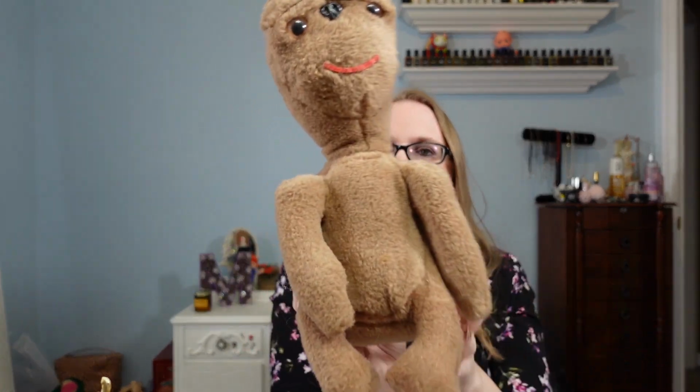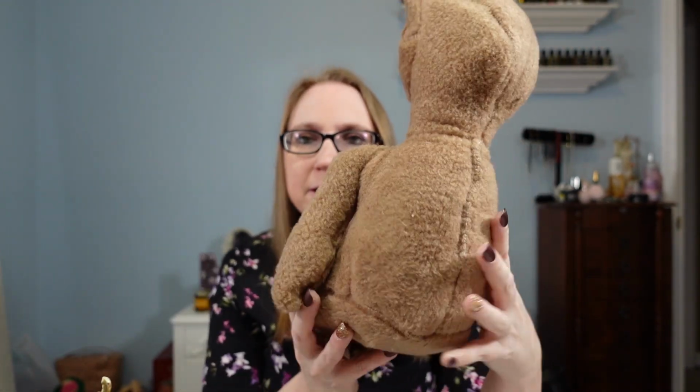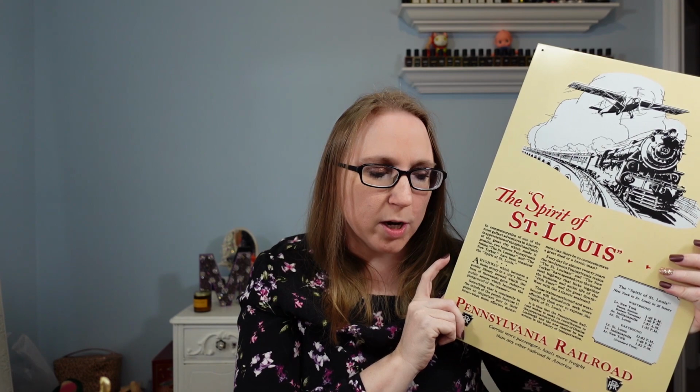I have another handmade item. I did get this at a yard sale a while back. It is an E.T. plush, but he was obviously made by someone. You can kind of see these thick stitches on the back of him. But still, again, nicely made, I believe, and really cute. So I think I paid $1 for him at a yard sale, and I listed him as a buy it now for $19.99.